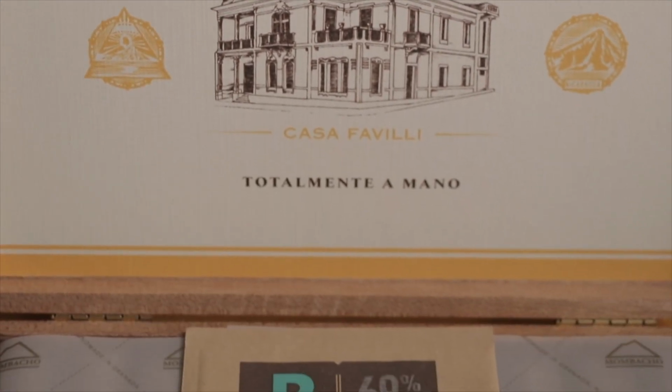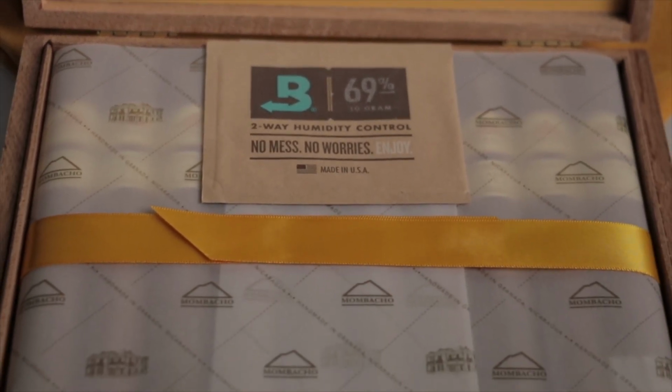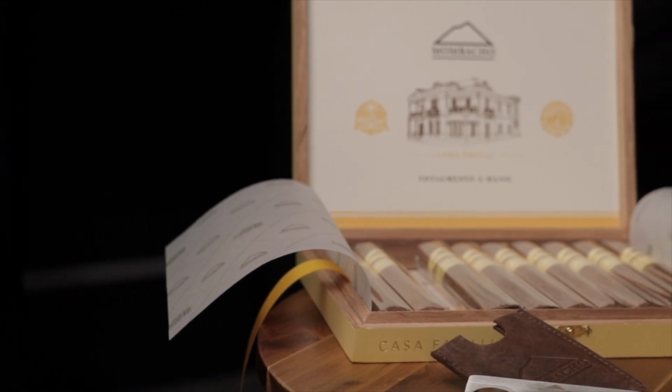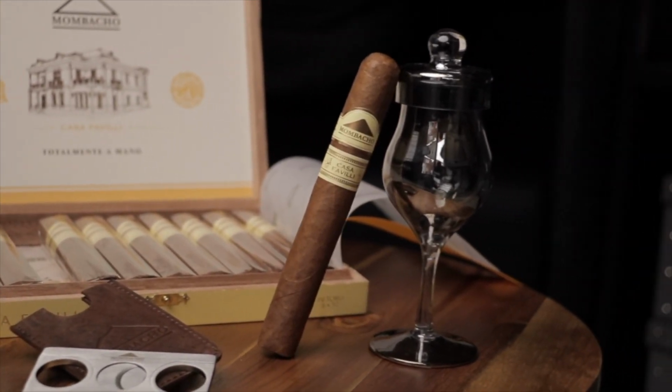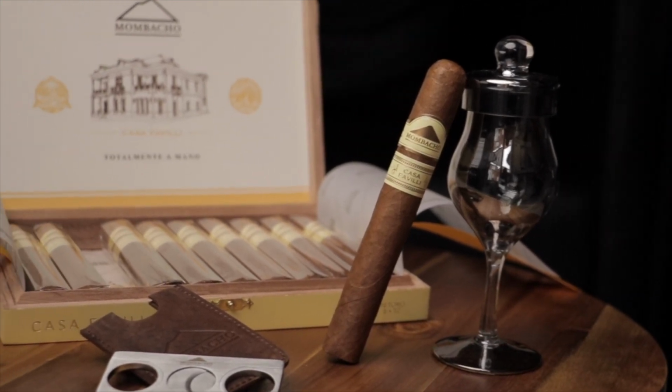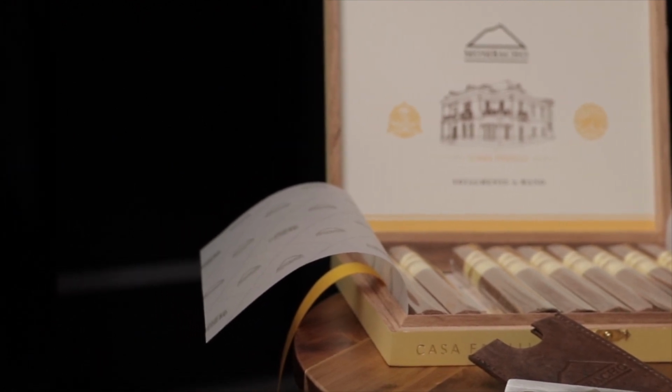This Casa Favilli is a Toro with a size of 6x52. It has a blend of Condega and Jalapa Valley tobaccos, making this a full-strength Nicaraguan cigar. The wrapper and binder are Jalapa, and the filler is Jalapa, Condega, and Esteli. At first appearance, the color is very nice. It has a light brown, almost roasted caramel color to it, and I think it looks really nice with the Mombacho and the Casa Favilli bands. Overall, I think it looks really nice.